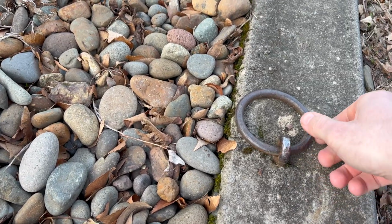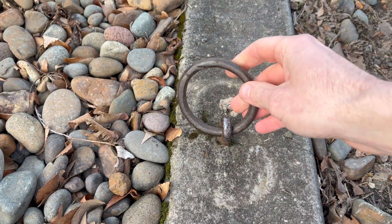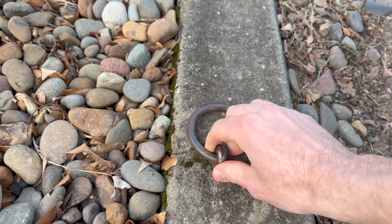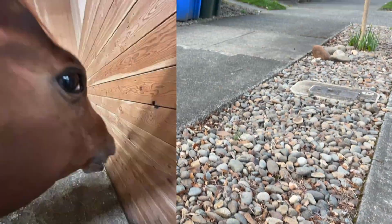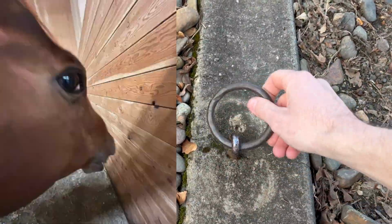I mean, these neighborhoods are so established that you actually have these old horse mount rings where people would tie their horses to, you know, saddle up the horse, you go on a little Sunday walk around the park, and then you come back and your horse is still here.